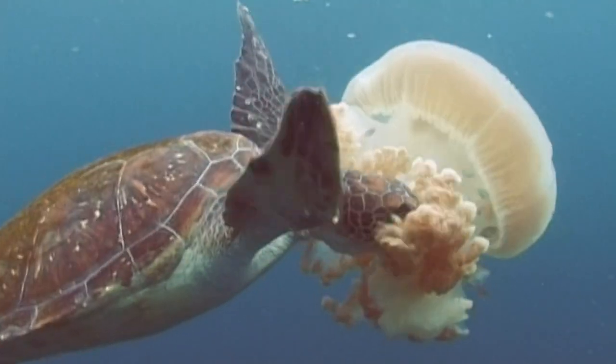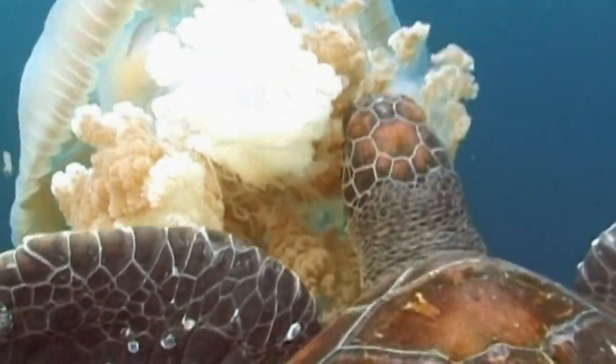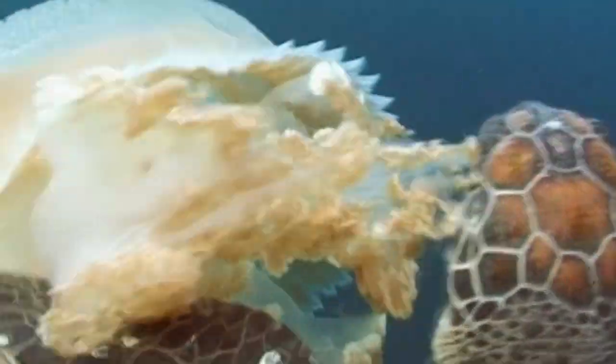This juvenile green turtle tries to get the jellyfish to stay close to the surface so it can easily come up for a breath of air whilst its prey stays nearby.